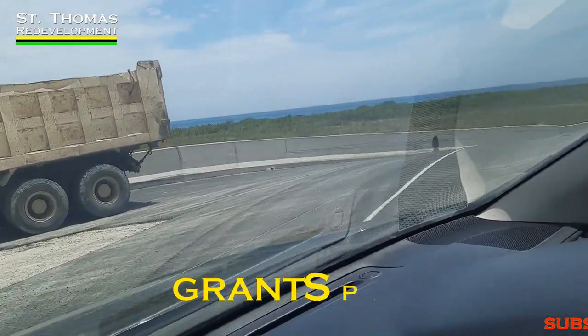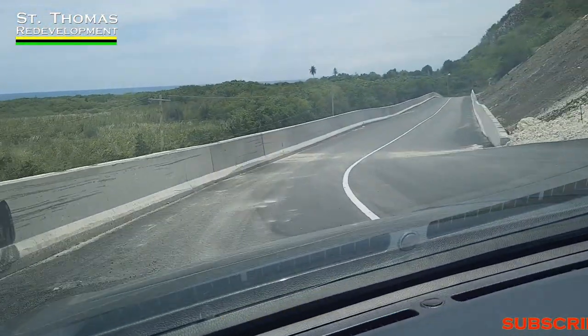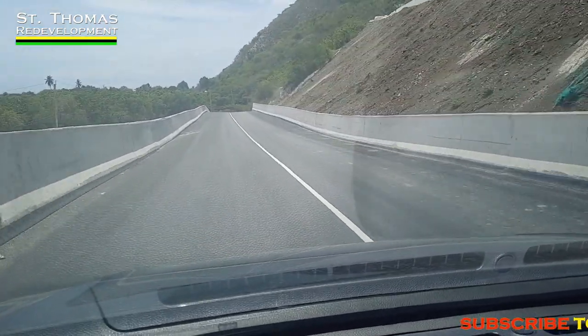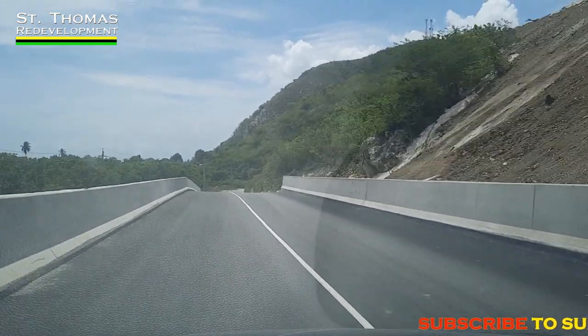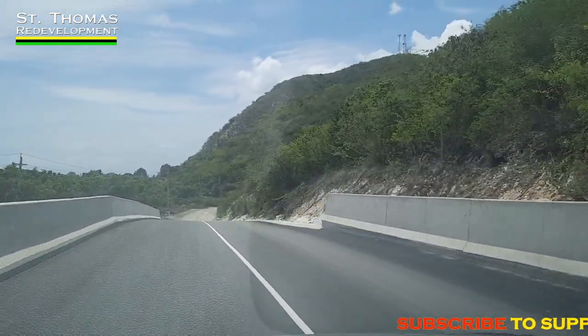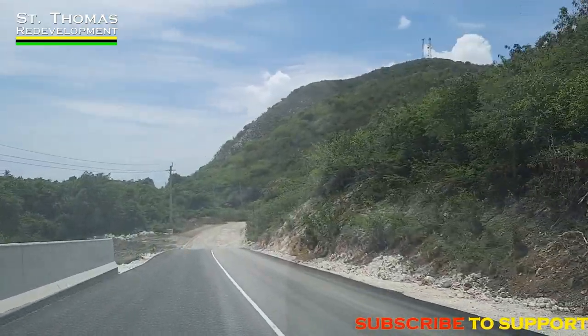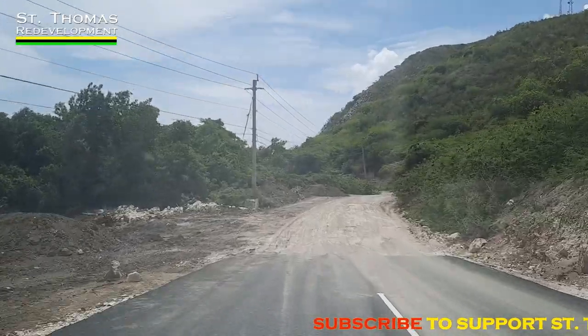Look at Grand Spen community road. The people down here so need fear. Make nice so people know them get good road too. My gosh, this is a nice entrance road to the highway.